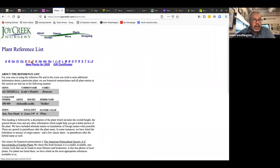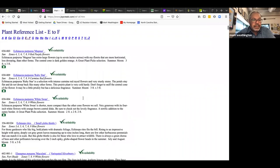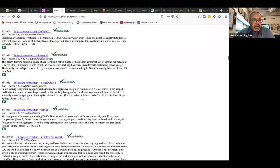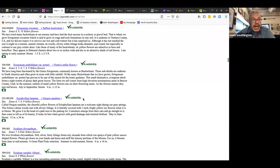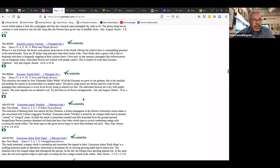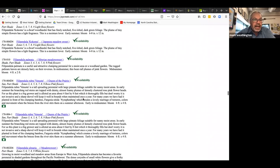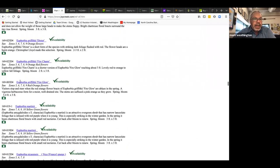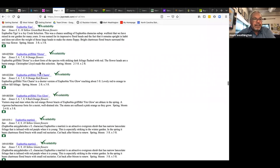Let's see. And boy, they offer a lot of fuchsias, but also all these other things, Erigerons, a lot of Epimediums, Eriophyllums, but get down to the fuchsias. Oh, I was excited about this when I was going through. It used to be you could get these Euphorbia griffithii selections, which were really popular, and Euphorbia martinii, and somehow they went out of favor.